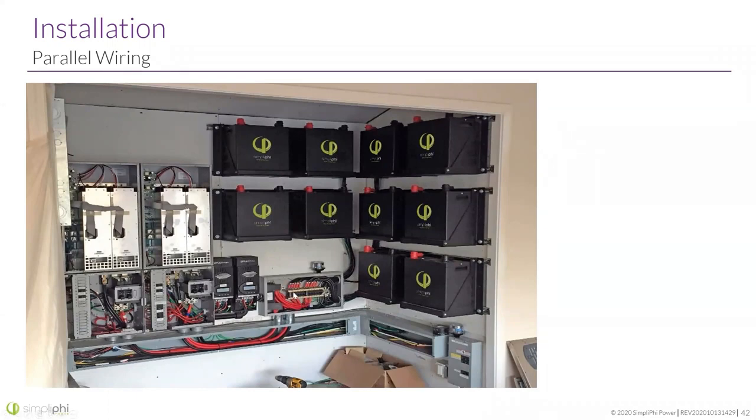And then from there, they are running out and connecting to each inverter. This is actually the Outback Radiant, and it looks like somebody pulled the cover off it for the install. I know it's a little messy here, but I like this picture. It really shows the installation coming together, with everything nicely wired up.